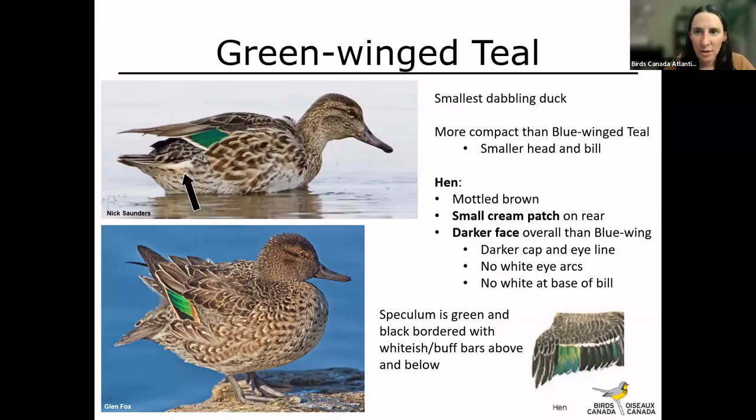We're going to compare the two species in a second, but the face of the green-winged teal female is a darker face generally than the blue-winged teal. There's none of that pale white at the base of the bill, doesn't have any white eye arcs, and generally it's a darker looking face. I find often that you can get a glimpse of that speculum on green-winged teal females, even as they're just swimming around. So it's always great to make sure you're taking a look at the base of the wing for that. And so again, she's got a green speculum with black beside it and bordered with that buffy straw color above and below.